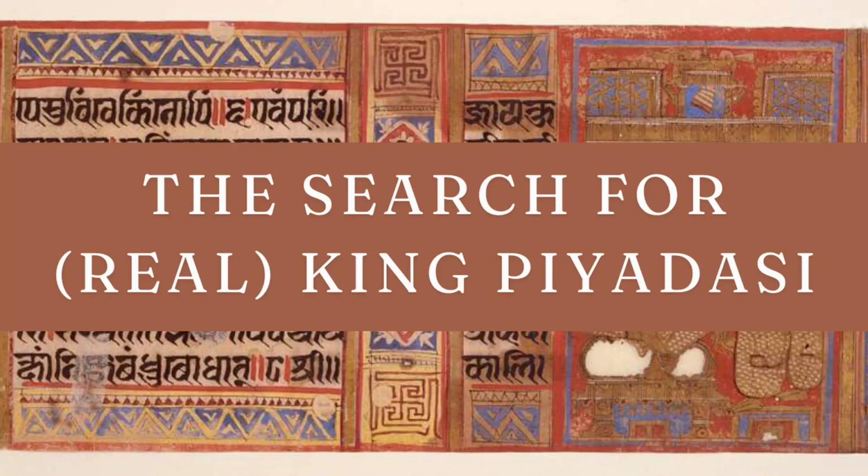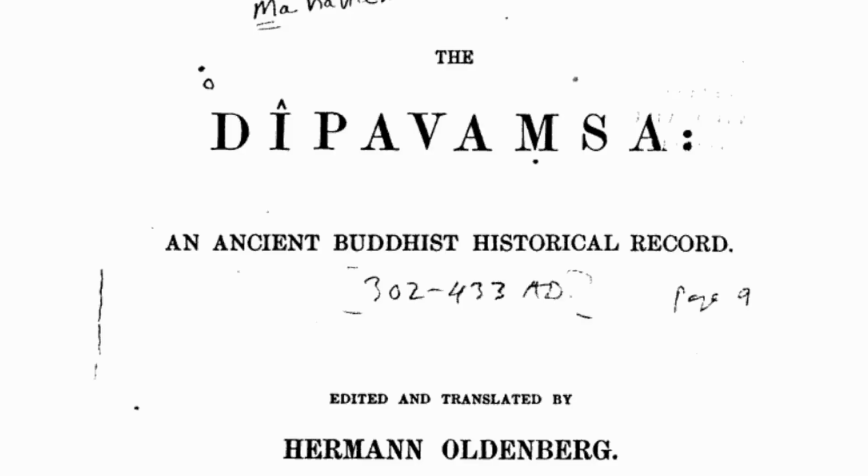Meanwhile, the search for the real Piyadasi was still going on, because Prinsep's conclusion that King Piyatissa of Ceylon being Piyadasi was not on solid ground. A year after Prinsep's conclusion, George Turner discovered the text Deepavamsa. It was a precursor to the Mahavamsa, which he had earlier translated.